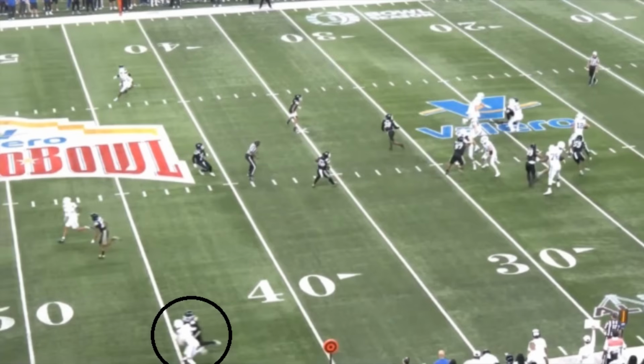Very fast corner. He's a 4.3 guy, so being able to trust his speed if he needs to recover is what he can do. Now there's a disadvantage to this, right? Which is you see now he's playing the receiver. So how does he know if the ball is going to come in his direction? Well, watch what he does.